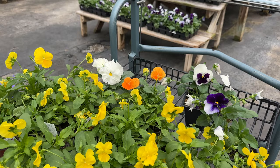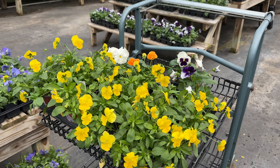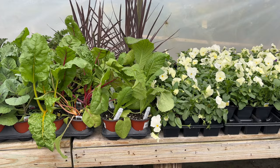We're going to look for some cabbage, we're going to look for some mustard and kale with some height, and then we're going to see what I eventually choose. So let's go looking for some of those plants. All right, so these are all the vegetable line. So I don't even know what some of this stuff is.